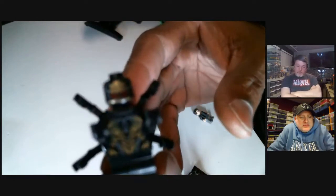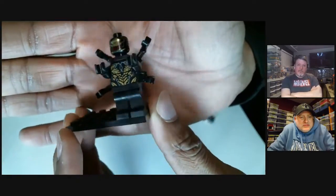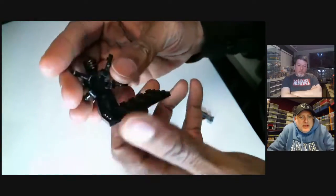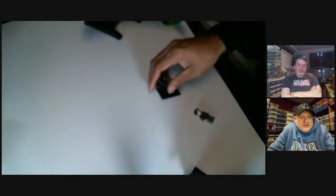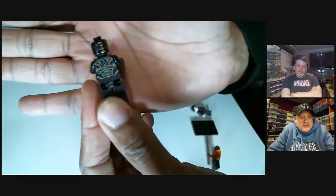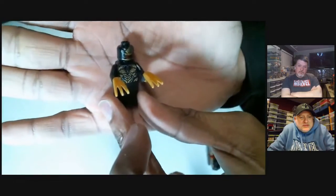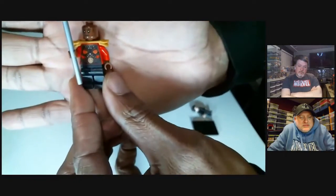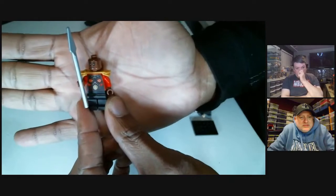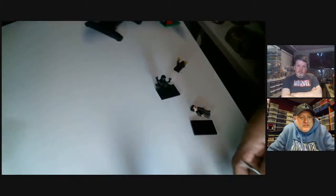So you get the Outrider, as if you didn't have enough. Yeah, like a baggie of those guys. It's like Chitauri. You get another Outrider here with the claws and this ugly face. You get Okoye right here. There she go. Let's see.